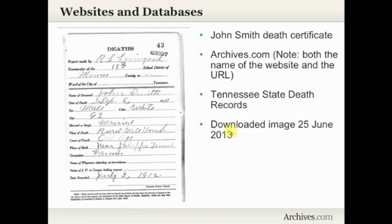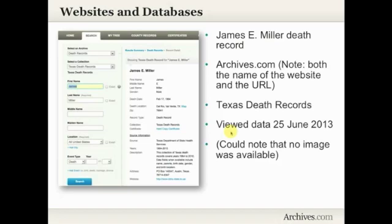So that's all well and good for images, but what about records like this, where it's just the data? We don't have the image of the actual record. Well, you can still do something very similar. In this case, you could say James E. Miller death record, found it at archives.com, that it was part of the Texas Death Records collection. And I can note that I viewed this data the 25th of June, 2013.